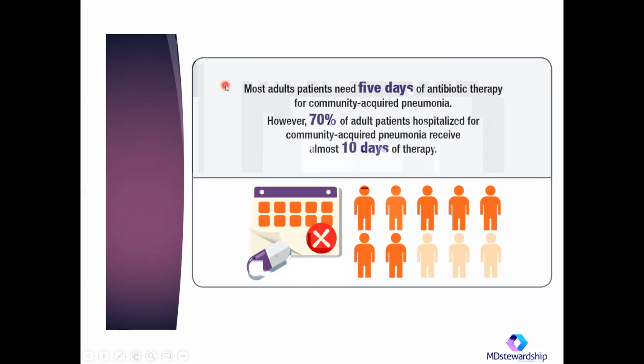Most patients need 5 days of antibiotic therapy for community-acquired pneumonia, and that's what our guideline says right now. However, 70% of adult patients hospitalized for community-acquired pneumonia receive 10 days of treatment. And this 7 to 10-day practice is also very common in the outpatient setting too. So I think here's where we are using unnecessary antibiotics for a prolonged period of time. So really important if we could stick with that 5-day treatment for community-acquired pneumonia.